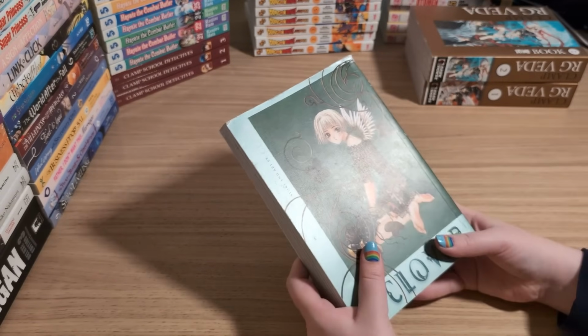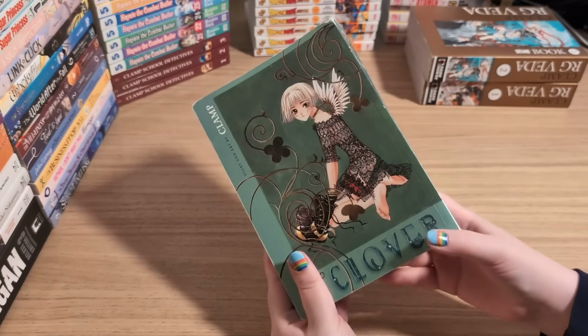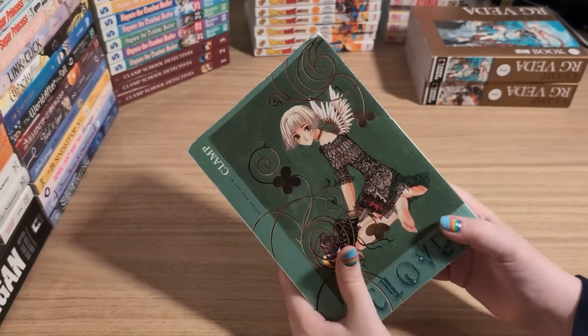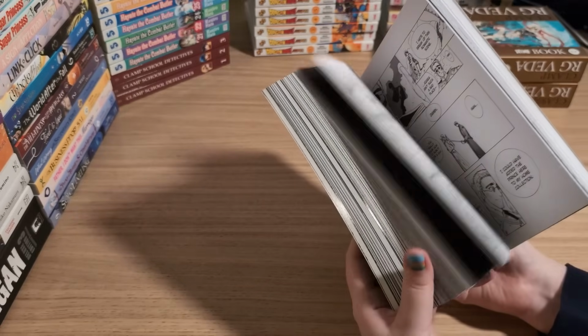Continuing the clamp binge, we have Clover. I think there are a few different variations of this you can pick up. I went for the paperback because I do generally prefer paperbacks, even in an Omni, over hardbacks. I find them easier to hold.